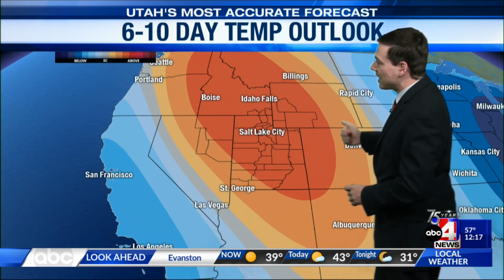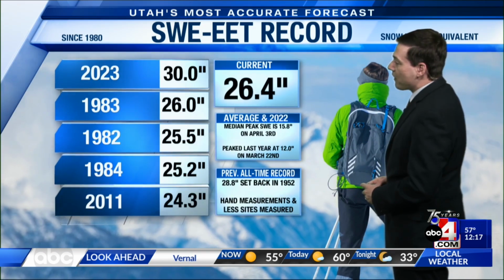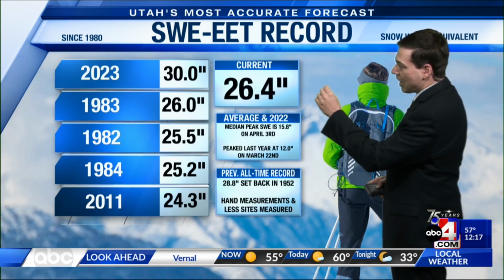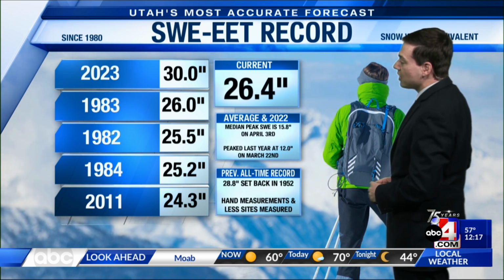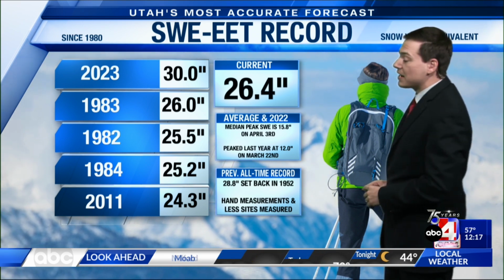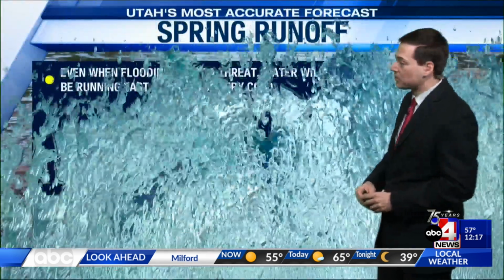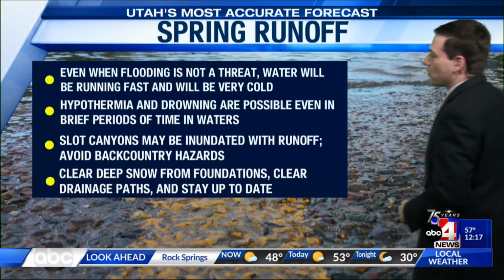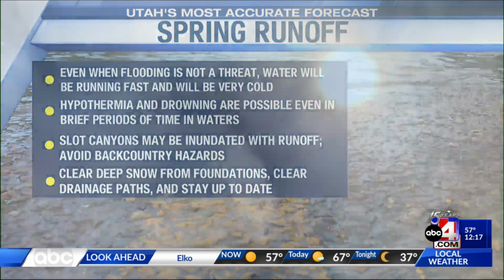But the 6 to 10 day temperature outlook from the Climate Prediction Center showing that we're likely going to see above average temperatures. And with above average temperatures, with how much snow we still have up in the mountains, 26.4 inches of snow water equivalent, the runoff will likely increase. As of right now, there are still no watches, warnings, or advisories when it comes to flooding, but it is something that we'll keep a close eye on. And those rivers, streams, and creeks will be running very fast and cold. So you want to stay away from those banks, and keep in mind down in southern Utah, slot canyons could become inundated with runoff.